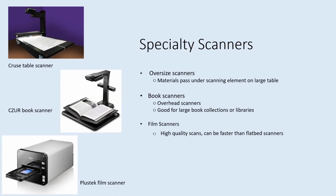So first is oversized scanners. These basically work as upside-down flatbed scanners, where the object sits on a large motorized platform and is slowly passed under the scanning element. Unless you have a large and growing collection of oversized materials like maps, it would probably make sense to outsource this type of work rather than purchasing specialized equipment.